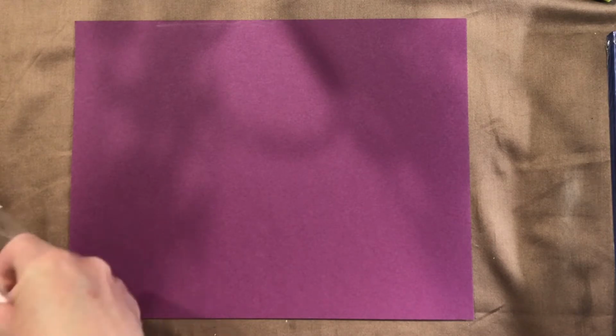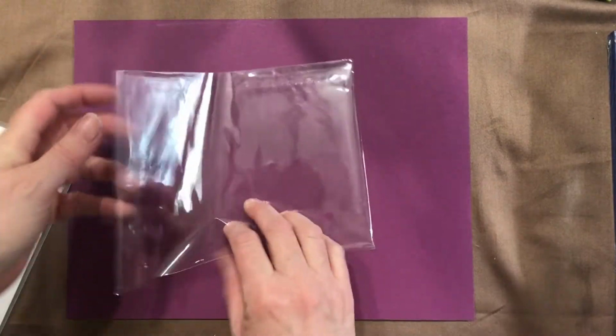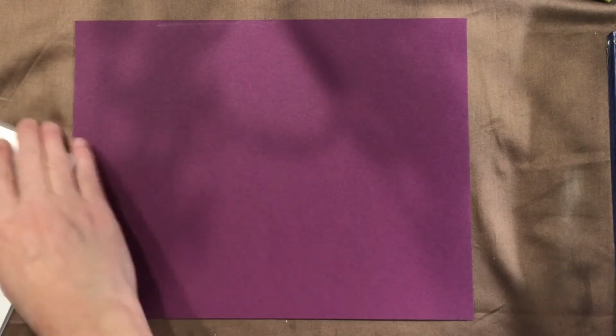Let's see. These I think are in our regular catalog, but I did not have them. I think they're in the January to June catalog, and I wanted to be sure I got them. And I'll show you why if I can get the envelope out of the plastic. You know, these are great recyclables, and using them as pages or as pockets in your junk journals, right? Don't throw those away.